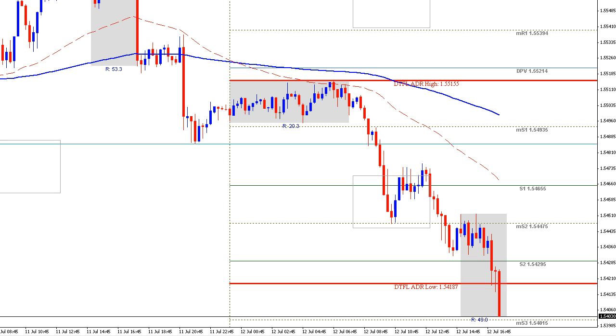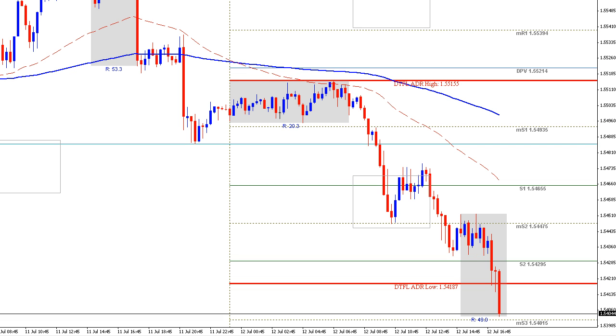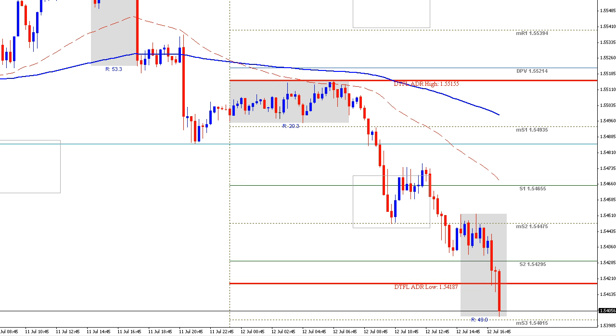Guys, I'm taking an entry here on the pound. I wanted to throw on the video camera real quick. I'm getting filled at 5407. That's going to allow for a 20 pip stop. I want to get into why I'm taking this trade.